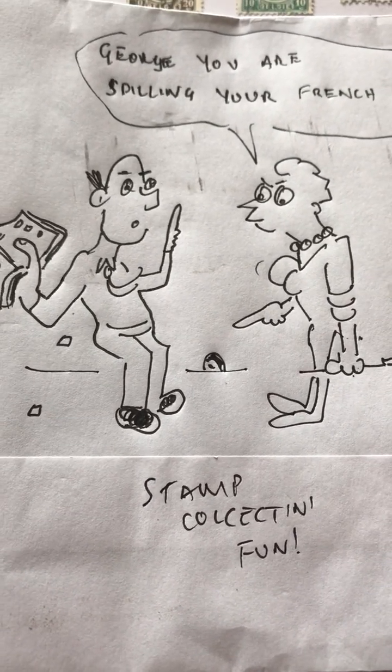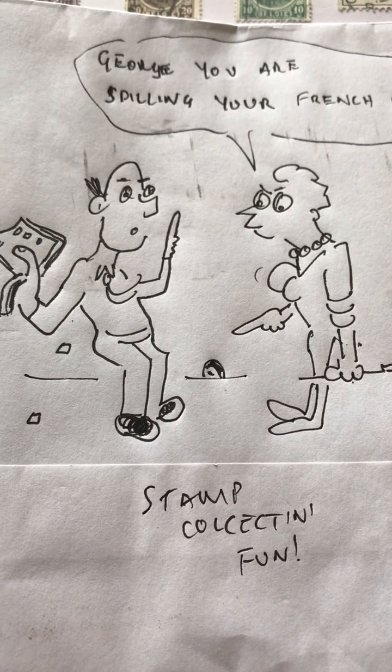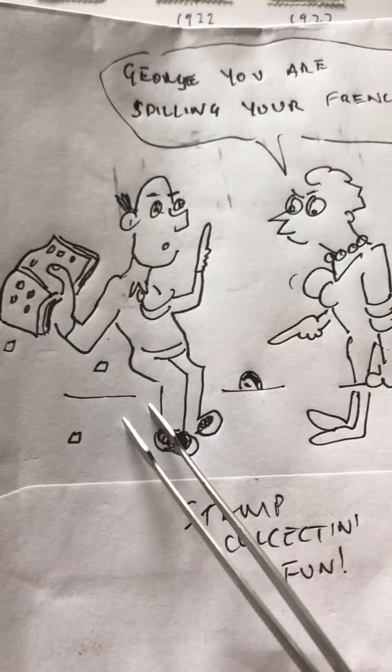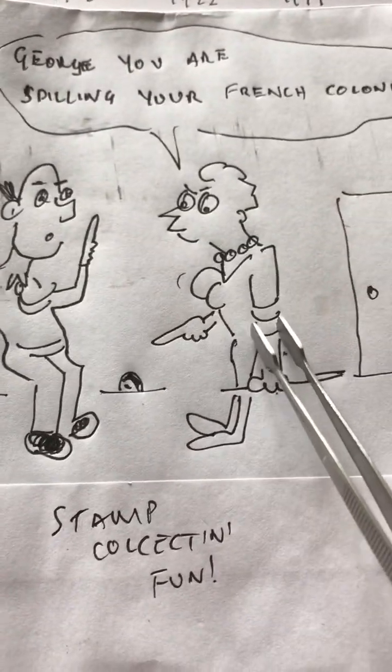And some people collect all sorts of amazing things, and others collect ridiculous things. We collect somewhere in between. And we try not to drop them on the floor like poor old George is doing and get the telling off from his nearest and dearest.